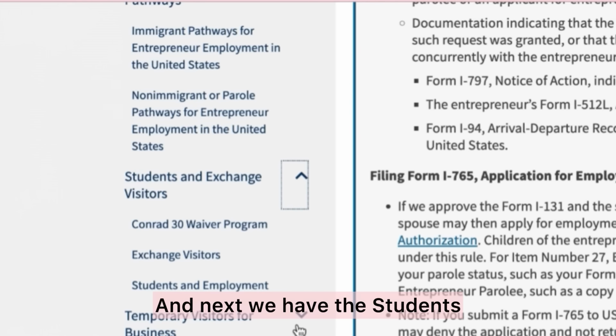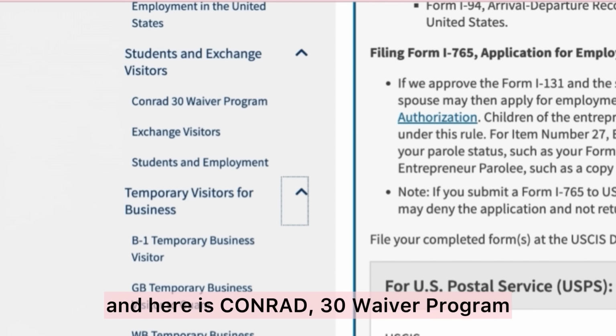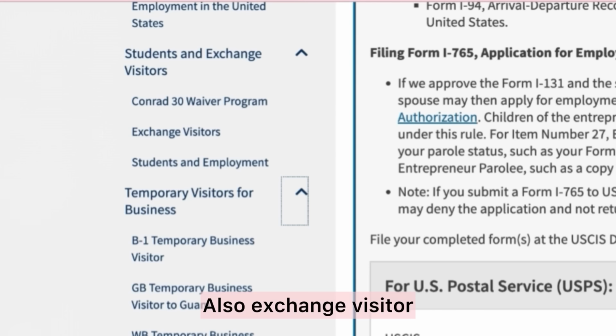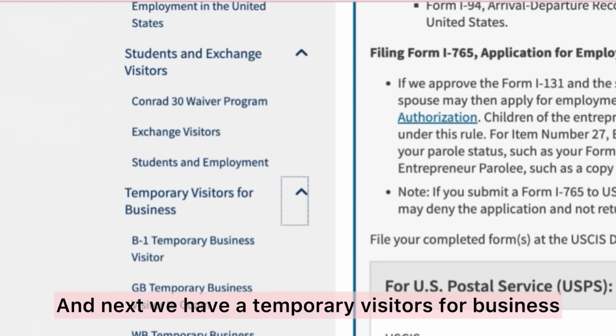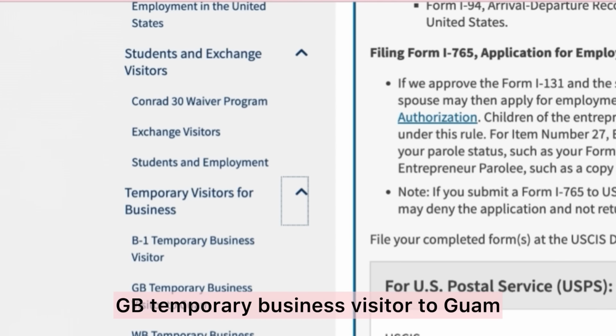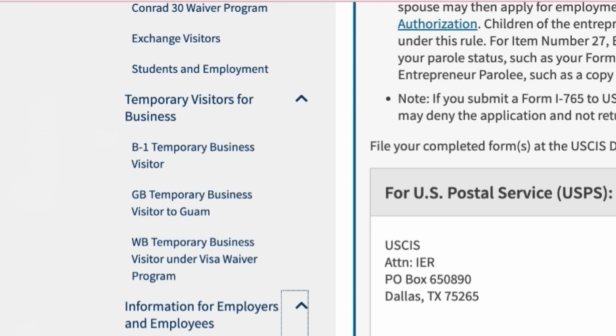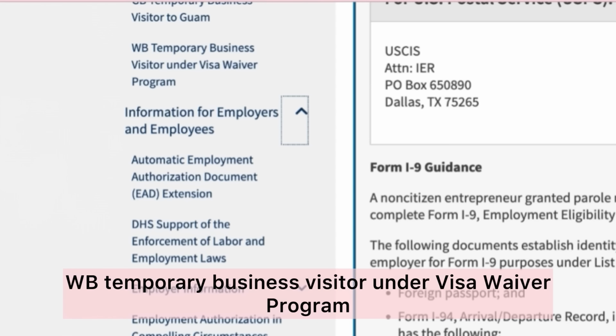And next we have the students and exchange visitors. We have three subcategories in here: the Conrad 30 waiver program, also exchange visitor, and also students in employment. And next we have temporary visitors for business. There are three categories: B1 temporary business visitor, GB temporary business visitor to Guam and the Philippines, and also WB temporary business visitor under the visa waiver program.